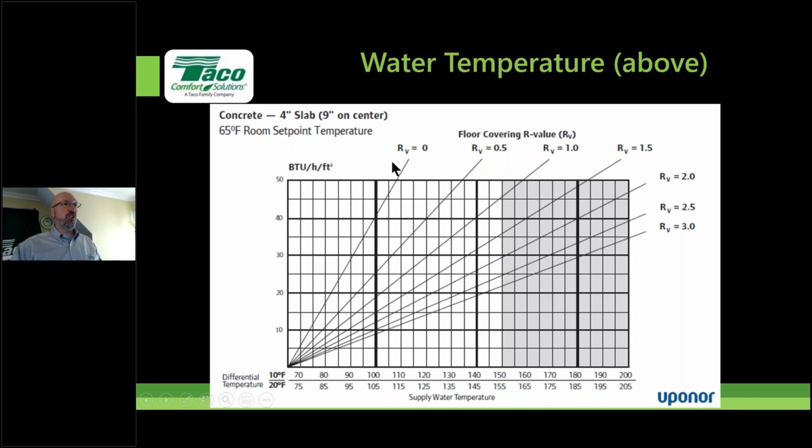What you see here on this chart are the different floor covering R values. You've got your BTUs per square foot over here on the left-hand side. And then across the bottom, you'll see your water temperature requirements, what supply water temperature you're sending out to it, and then what differential do you want to operate that at? Whether you want to operate a 10-degree differential or a 20-degree. Residentially, you like to do a 20-degree differential, which means if it goes out at 120, it comes back at 110.